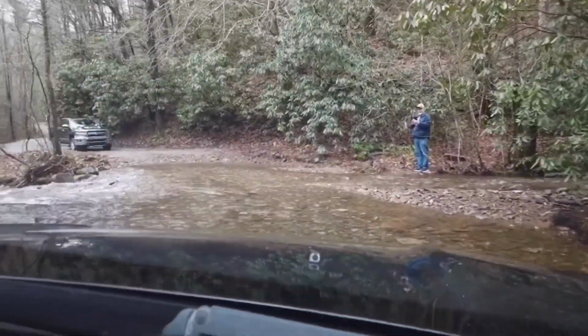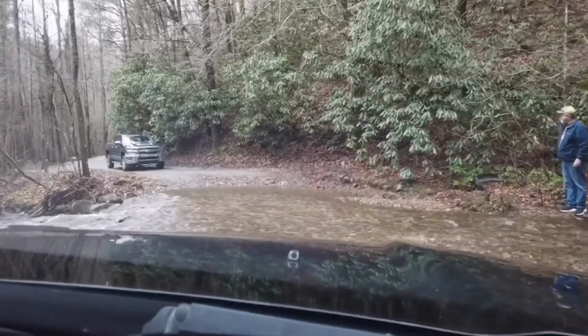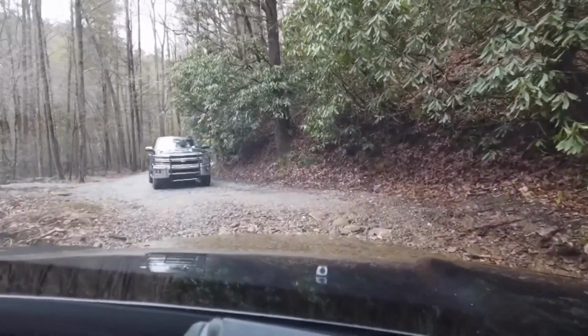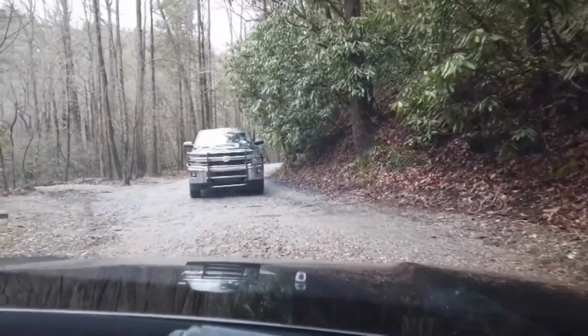This is the second creek we are crossing. Who knew crossing a creek would be so much fun?